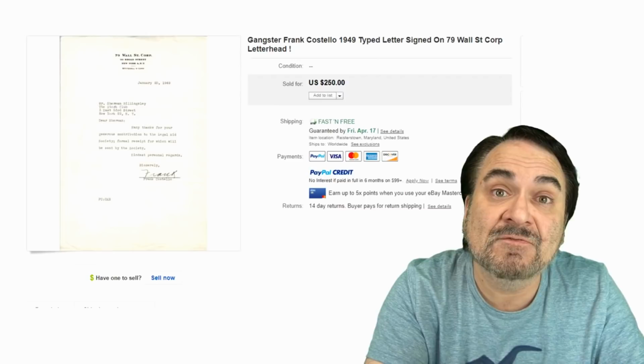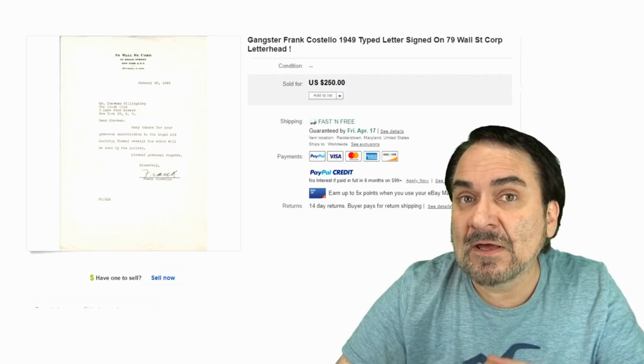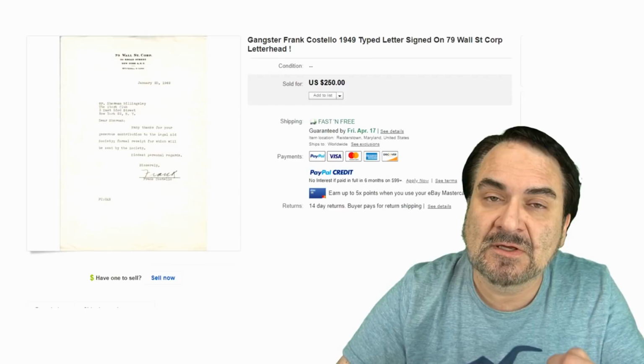If this wasn't signed, and there are some up on eBay right now that sold that weren't signed, they still go close to this price either way. So I don't worry at all when I'm buying these, whether there's a signature or not a signature. Again, I am just looking at the letterhead itself, the contents of the letterhead.